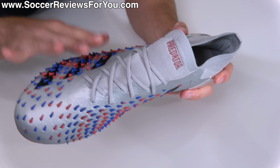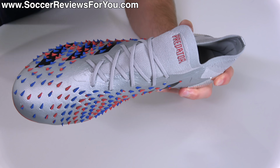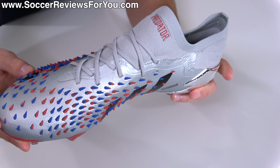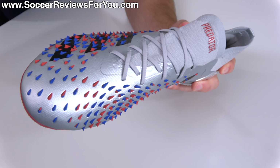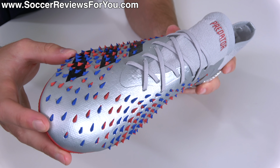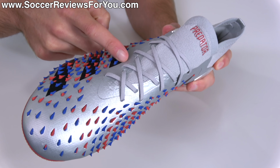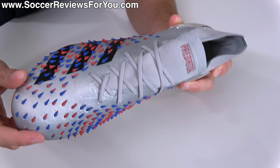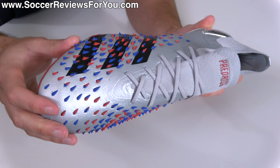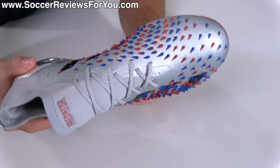But what I'll say about the Predator Freak Point 1, and I previously ranked it in S tier, the reason why I did that is because I think this football boot offers something that you can't get from anything else other than the Freak Plus with its laceless design. But with the addition of a lacing system, the fit of the boot is improved, the lockdown and responsiveness is significantly better, and the extra grip on the ball cannot be denied. There is nothing else on the market that even comes close.